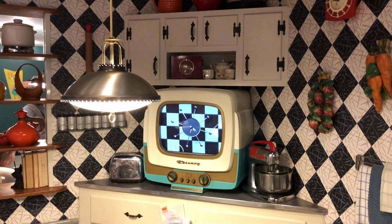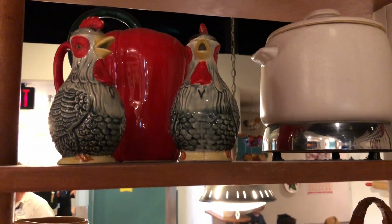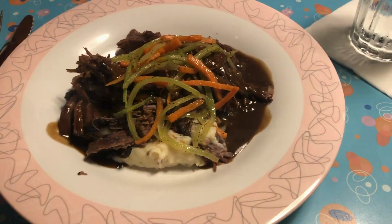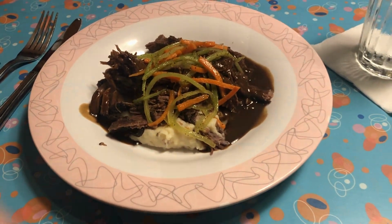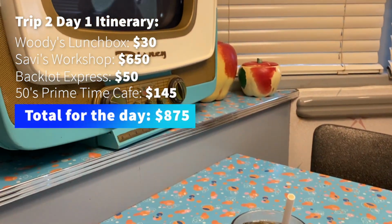For dinner, you can dine over at the 50's Prime Time Cafe where the servers treat you like family, literally like family. Did they really have to call you out for having your elbows on the table? Enjoy this home-cooked style meal to the fullest by ordering an appetizer, entree, dessert, and what the hey, how about a flavored soda? I always get cherry in mine. Price estimate is $145 on this one.